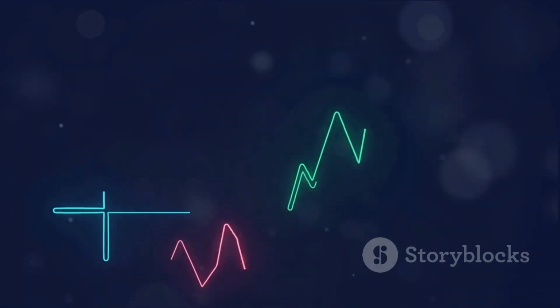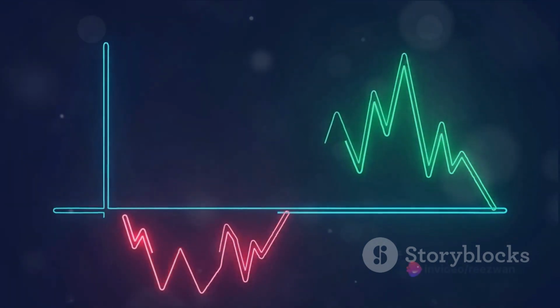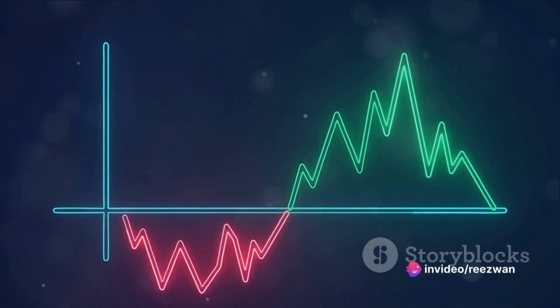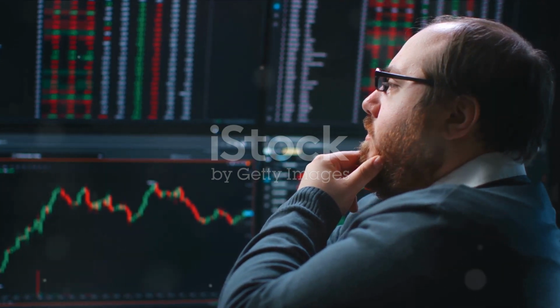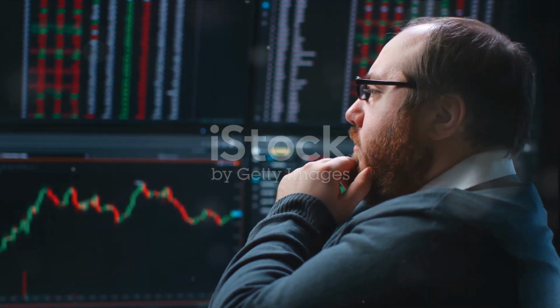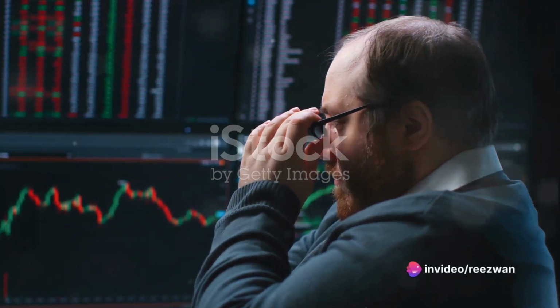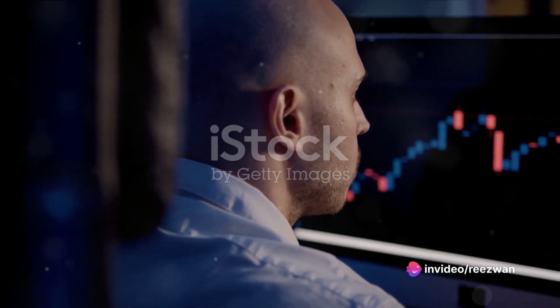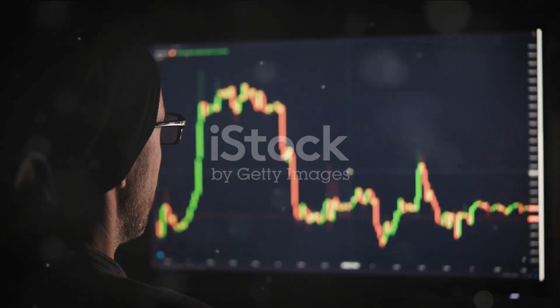Think about it. Even the most successful traders don't win on every trade. They have losses. But by properly sizing their positions, they ensure that the losses are manageable and don't derail their overall strategy. Position sizing also allows you to be consistent. It helps you to maintain a level-headed approach rather than swinging from extreme caution to reckless risk-taking. It can keep you grounded when the market is volatile and emotions are running high.